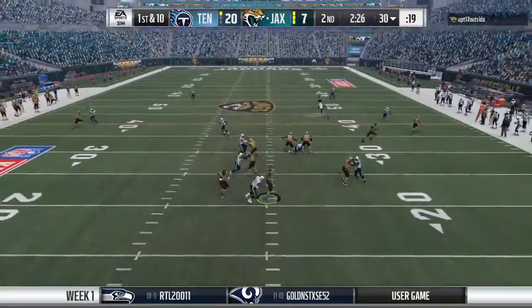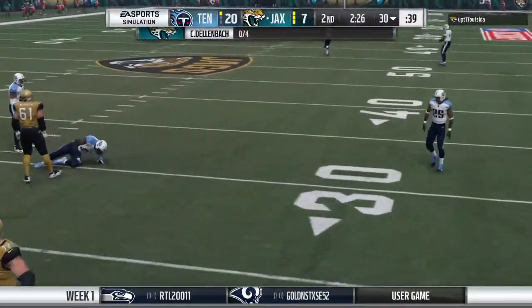The play action fake. They'll look to throw. Oh, the ball comes out on the hit, but they'll say it's incomplete.